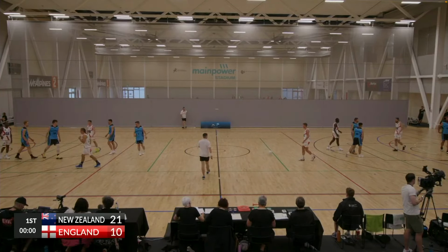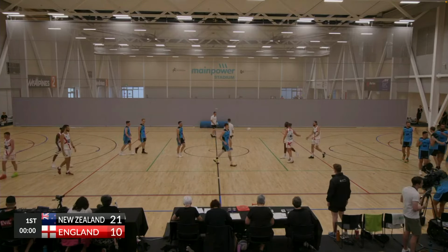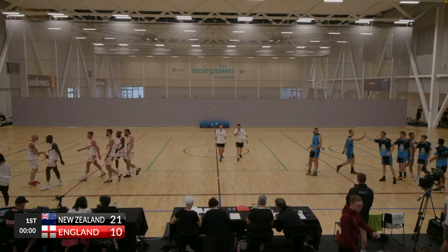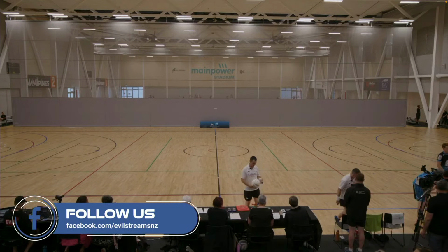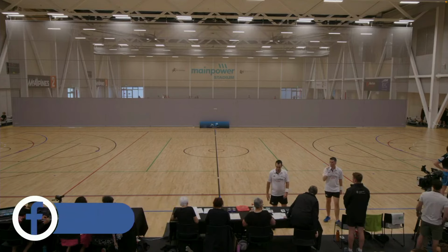It's the end of the first quarter, and that's 21-10 to New Zealand Men's Invitational side. So what have you seen out there that you've liked, Tanya? Yeah, actually, I've liked that they're tuning down and having a look down court. I think the New Zealand Men's Invitational side got a bit of a run at the very beginning, but I think now England Thorns have found their feet. Possession for both teams, need to keep hold of the ball. But some really pleasing things out there, and looking forward to seeing what they do in the second quarter.